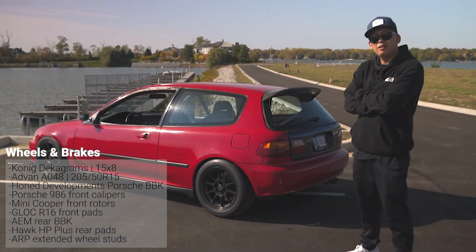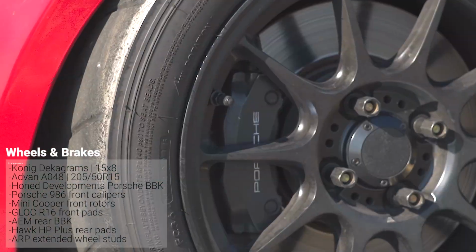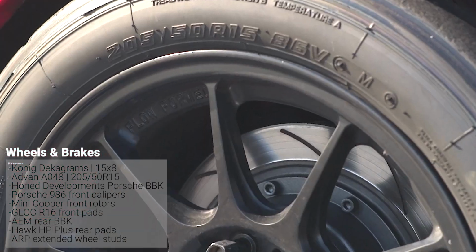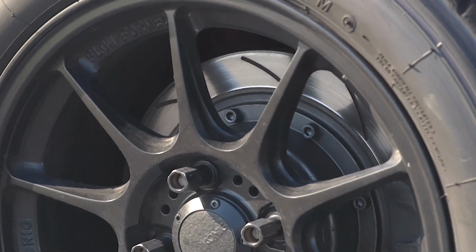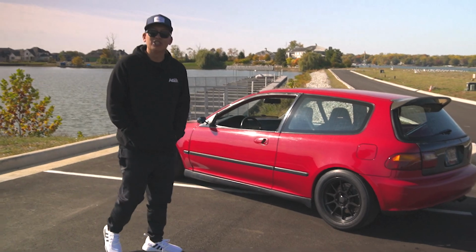Brakes are Porsche brake calipers on G-LOCs up front, Hawks in the back. So you got the Hone Developments kit up front then? So the back is the big boy brake kit with the AEM rotor on there. The old school one. The OG one. Wait, an AEM rotor? Yeah. What? I didn't know they made brakes. It's the OG one. Okay.